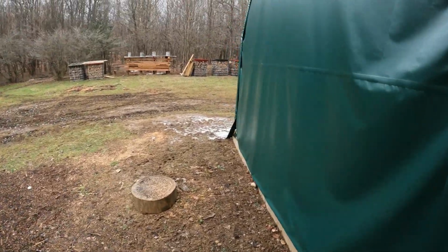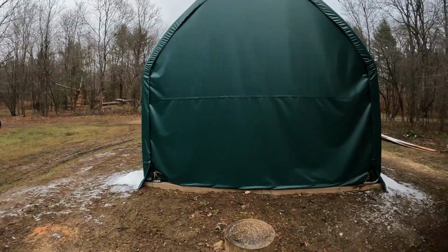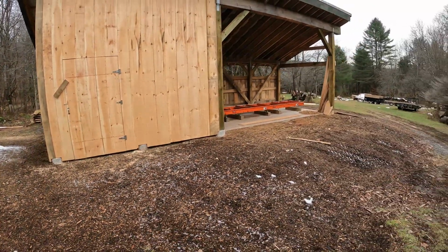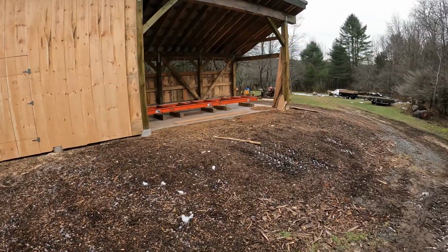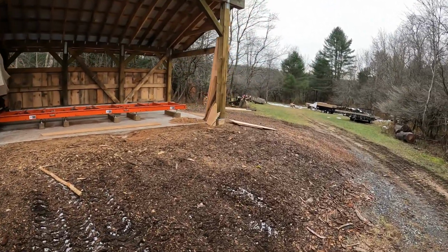Off to the right here, you see this big green thing. That's just a garage in a box that we've used for storage for a while. Back to the front of the sawmill. So far the LT15 has been doing good. Haven't had any problems with it.